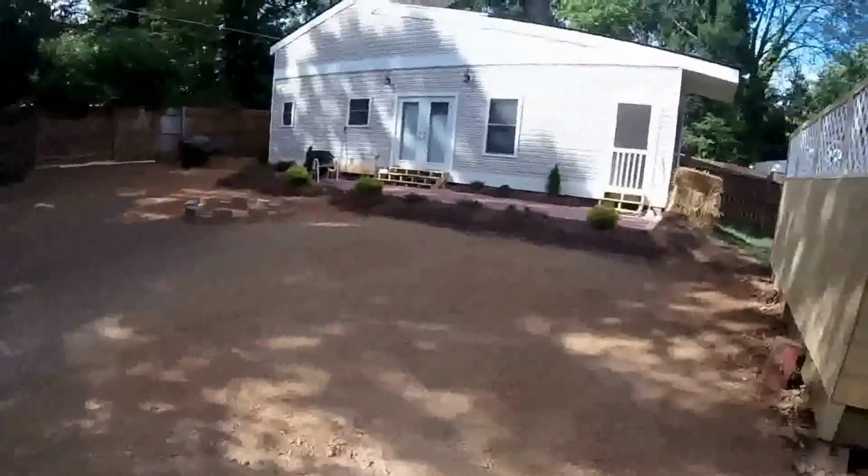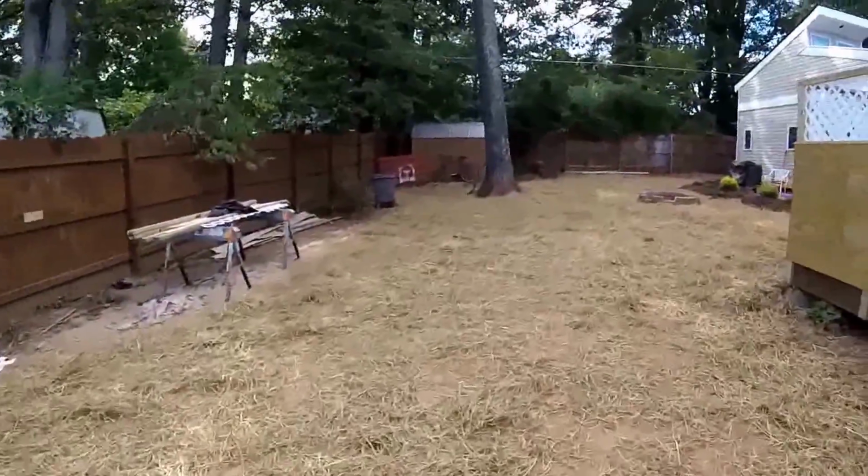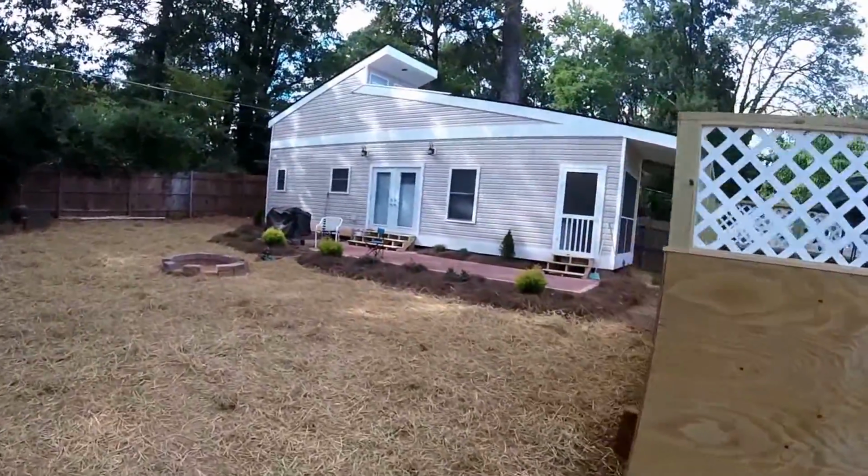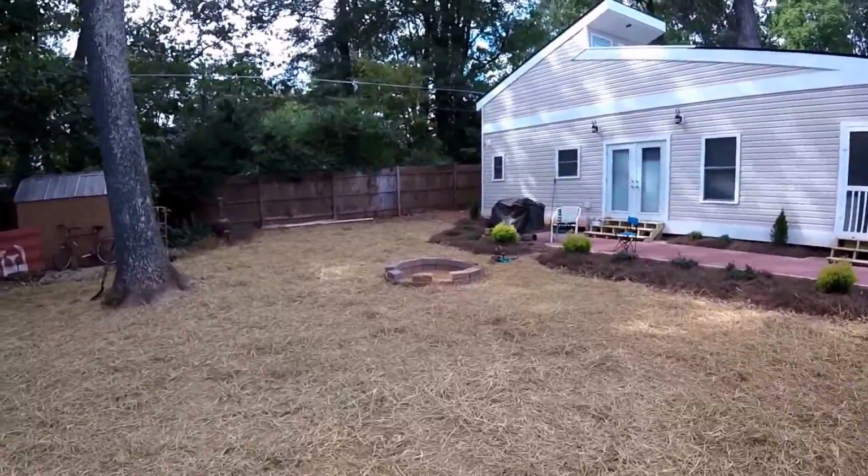Sure is a difference. All right, folks, here we are. We're seeded, strawed. Everything's in. A little bit of paver base needs to go in. I got to come back a couple of spikes. End of the day, and we're done.